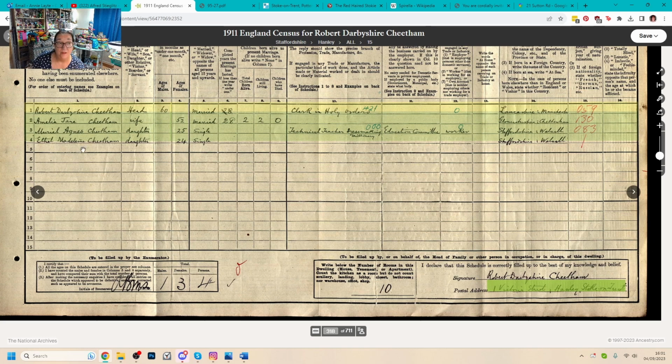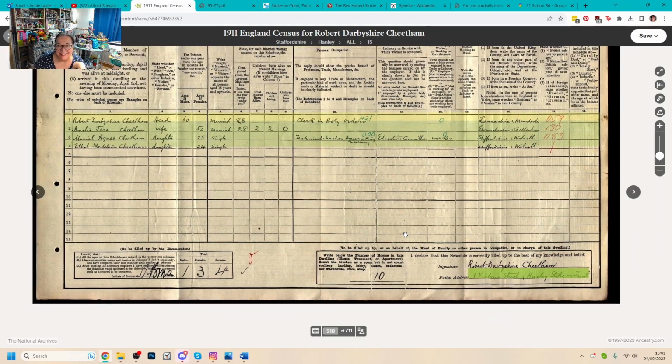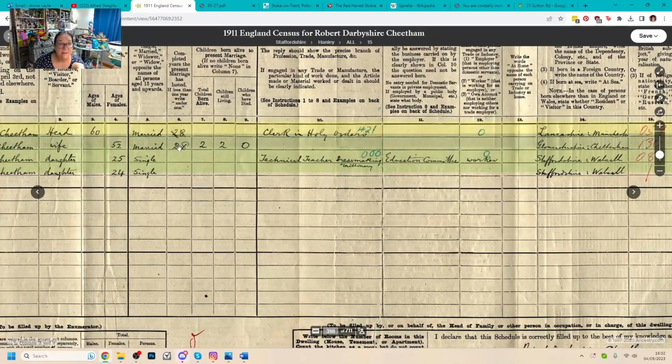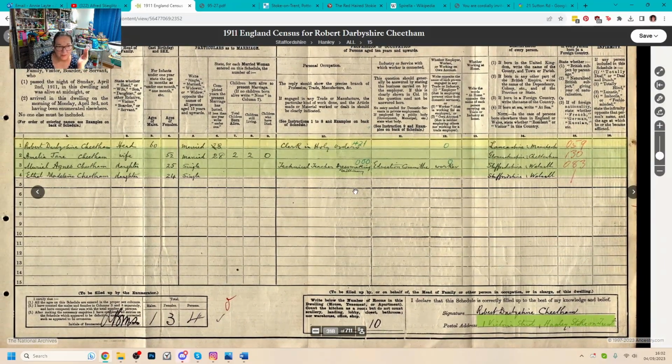There's no profession given there for Ethel. So one of the things it does in this, if you look here, is give the completed years the present marriage has lasted. So they've been married for 28 years. Children born alive, children still living, children who have died. And that can be really useful for working out puzzles in your family tree.